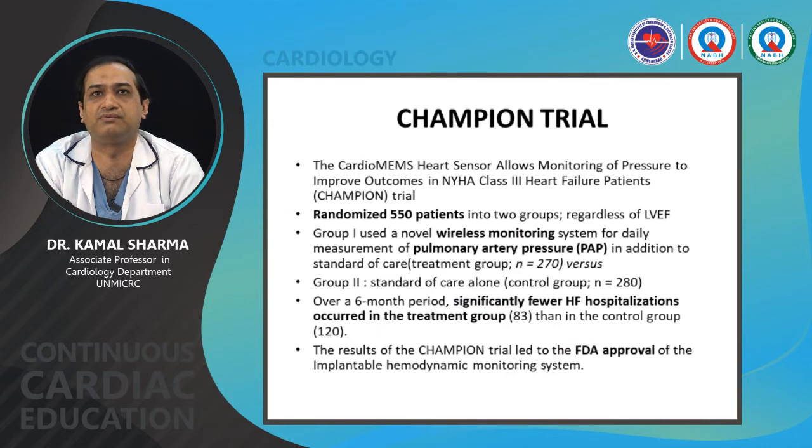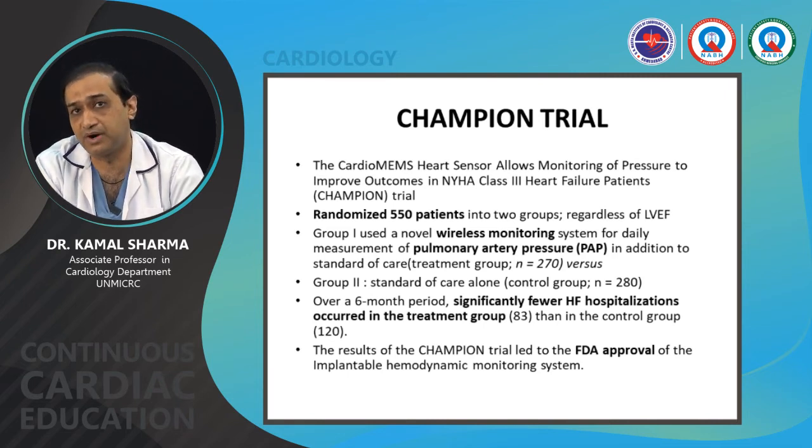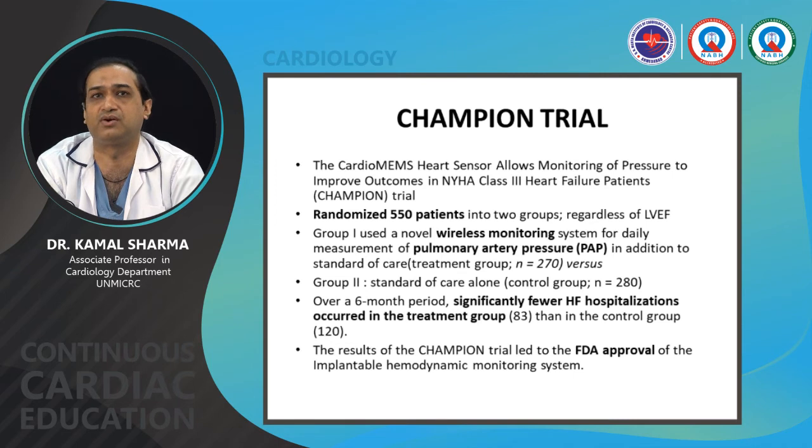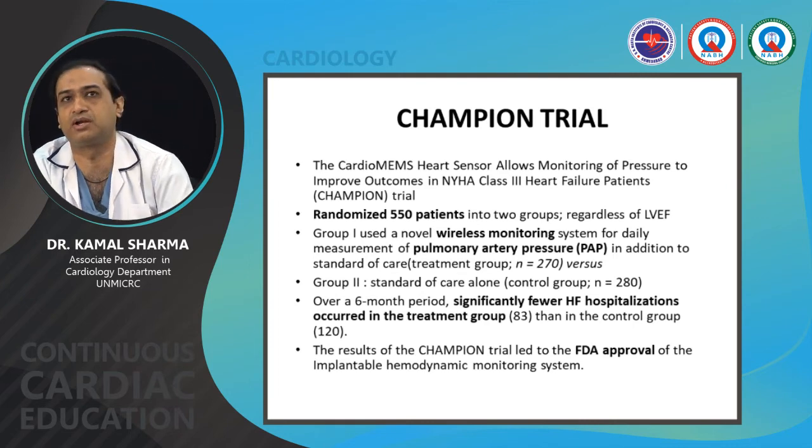In the CHAMPION trial, which randomized 550 patients, this wireless monitoring system of PA pressure in addition to the standard care group found that there were significantly fewer heart failure hospitalizations in the treatment group. The result of the CHAMPION trial led to the FDA approval of the implanted hemodynamic monitoring system.